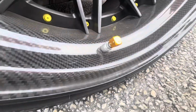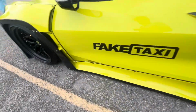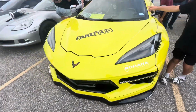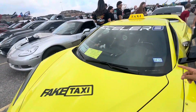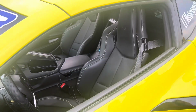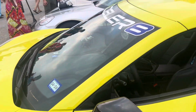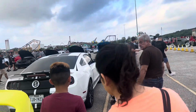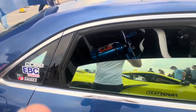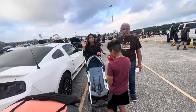Wait, look, these are dice. These are dice. Oh, yeah, yeah, yeah. It's a nice little feature. That's a body kit on the thing. Look at the knobs. Huh? What's with the dogs? Actually, nobody. They have cigars. Oh, yeah. Those are knobs. Where? Right there. LT Motorsports. GT500.